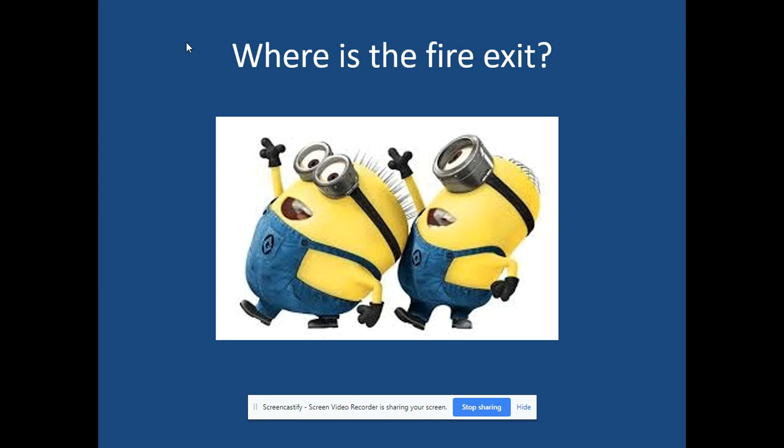And the fire exit is at the front of the room. I know we have the exit to go into the courtyard, into the science lab. However, we don't want to be trapped in the courtyard if there is a fire. So we want to exit through the classroom door, out into the hallway, and then through the building.